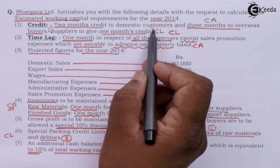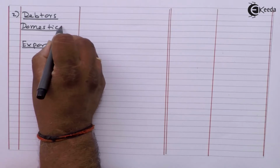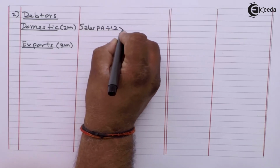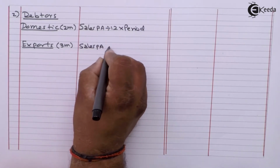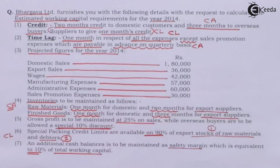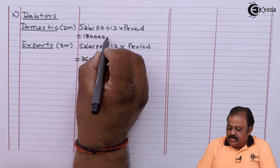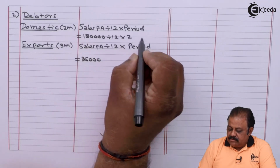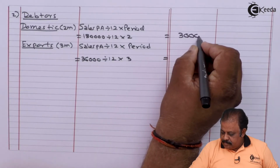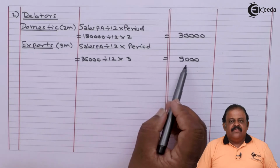Two months credit to domestic customers, that is debtors, and 3 months to overseas buyers, that is for export sales. Domestic sales is 1,80,000. And export sales is 36,000. 1,80,000 divided by 12 multiplied by credit period 2 months. 36,000 divided by 12 multiplied by credit period 3 months. So debtors in case of domestic sales 30,000. In case of export sales 9,000.